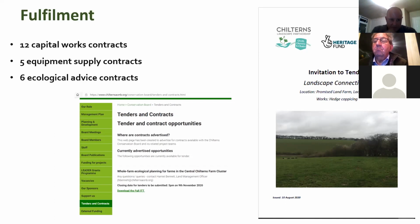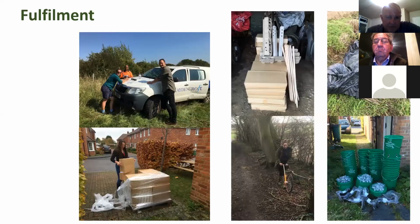So Harriet, behind the scenes, has done a sterling job in pulling those together and getting those out. On the ground, that's a whole range of different things, from sourcing hedgerow whips. We're talking in a minute about some of the kilometres of hedgerow we've either planted or have in the stocks for this winter. But sourcing whips from the Woodland Trust or from contractors themselves. We've bought the feeders.